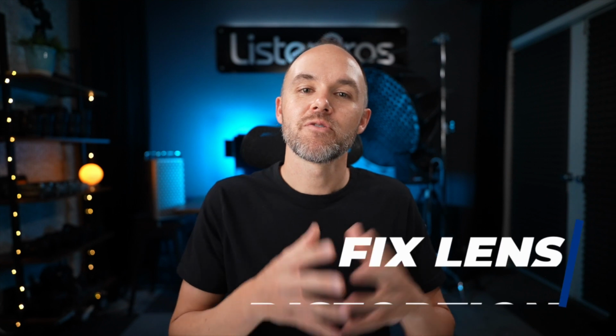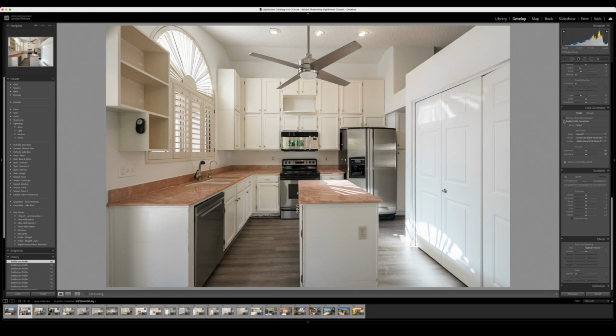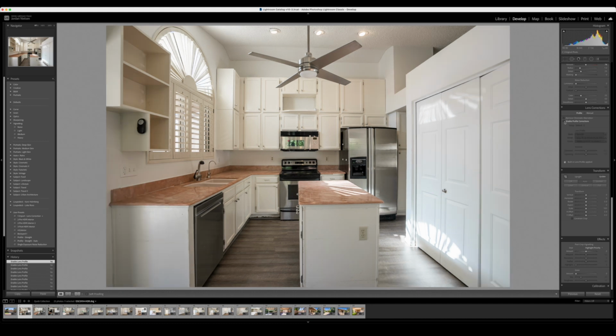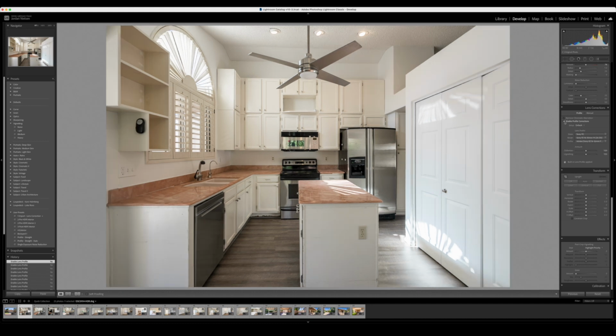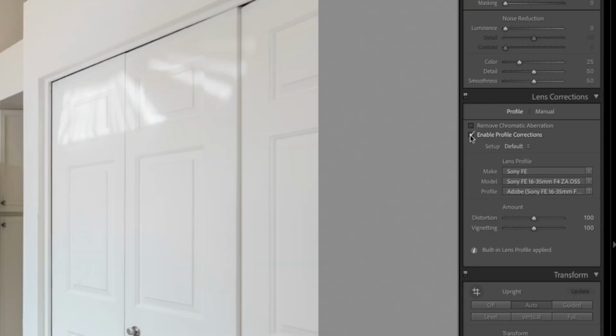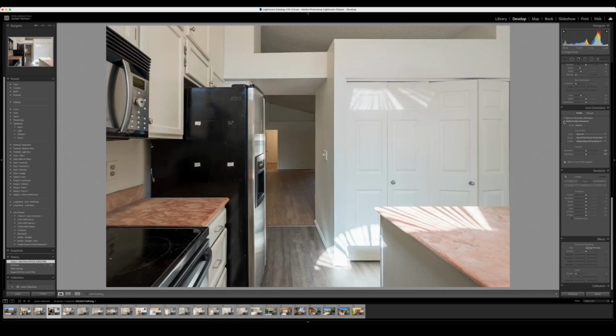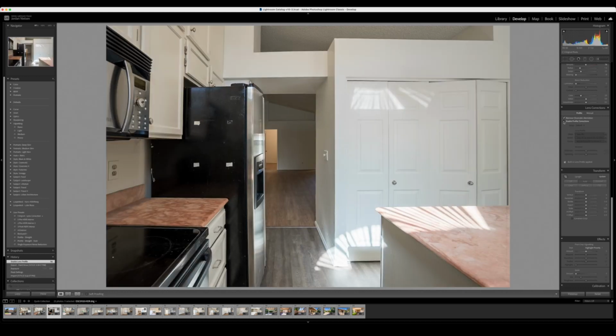Tip number 12, fix your lens distortion. The last thing you want to send over to your customers to use is a bunch of photos that have distortion on the ends, which makes the lines look bowed. Because you're using a wide angle lens, this is common with real estate photography, but the good thing is most editing software has a lens correction option, so you want to make sure that that's checked off before sending over the finished photos to your customers.